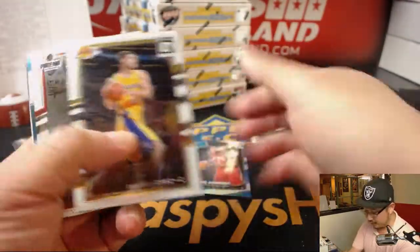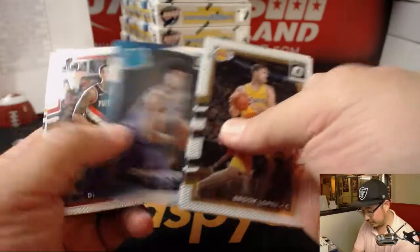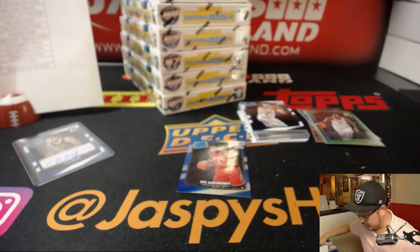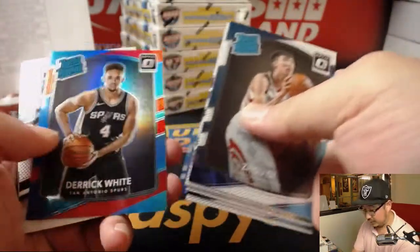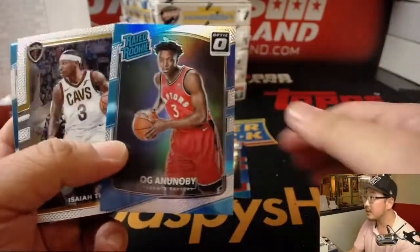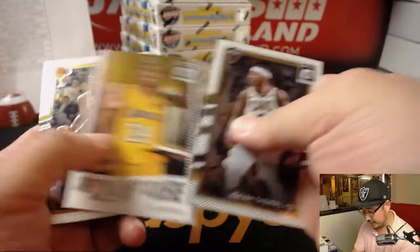There's Anunoby, rated rookie, silver. Still Lakers edition of Larry Nance Jr. Still Celtics edition of Isaiah Thomas. Derek White, rated rookie, red. There's Anunoby again, another refractor.